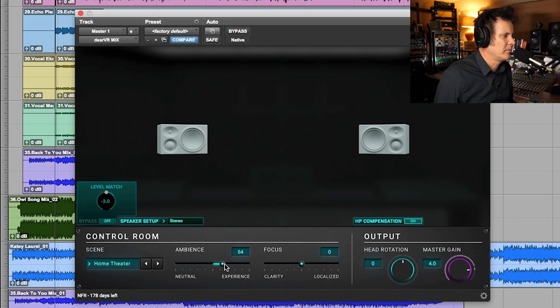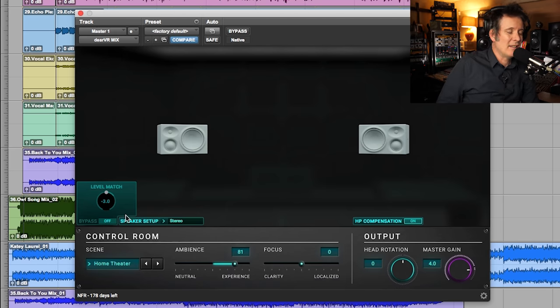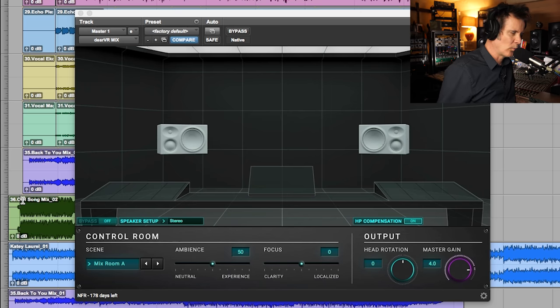Home theater. Bypass. I know what this is going to be good for. Simply, they're doing lots of clever things here, which is fantastic. And I love the fact that they're going towards binaural, which is really, really good. This is the default setting, mix room A. And I want you to listen to this, so with and without it.